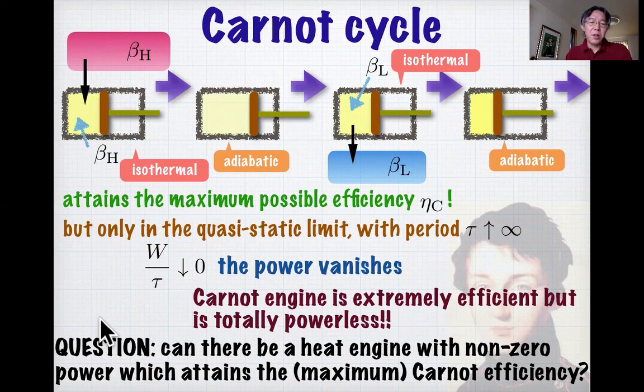Can there be a heat engine with non-zero power, which still attains the maximal Carnot efficiency? So let's take a look at some examples. Okay, so here, this engine took quite a long time because it's very close to equilibrium. So for example, here the temperature of the heat bath and the temperature of this engine are the same. And that means that the heat flux from here to here is infinitesimally small.